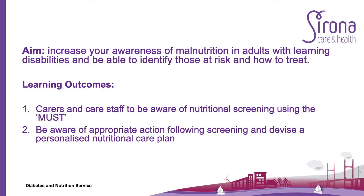So now just to go through today's aim and learning outcomes. Our overall aim is to increase your awareness of malnutrition in adults with learning disabilities and to be able to identify those at risk and how to treat the malnutrition. And our learning outcomes for you as carers and care staff: to be aware of nutritional screening using something called the MUST tool, and also to be aware of how you develop an appropriate action plan following screening and how you might devise a personalised nutritional care plan.